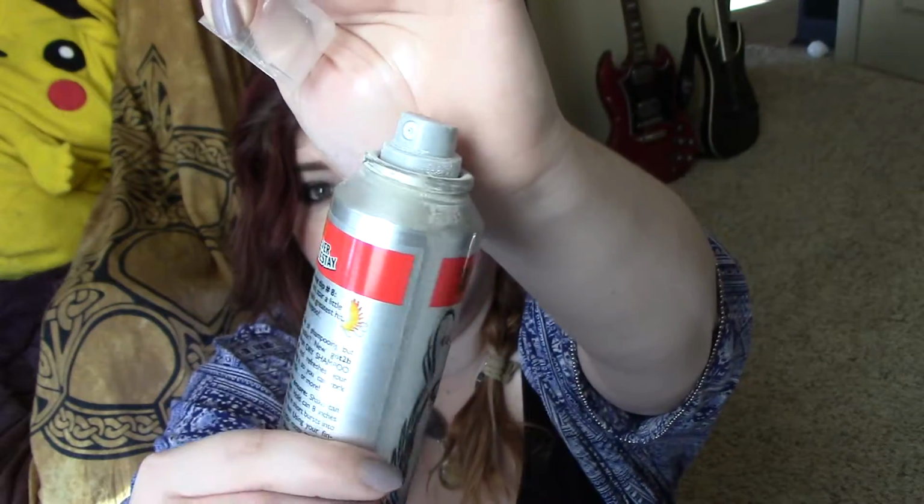Anyway, it's the Encore Fresh Dry Shampoo, and I got this because it was on clearance at Walmart, and I didn't like it. Don't get it. It's not good. Not a fan. It's very, very drying to your hair, and it's very white also. Like you can kind of just tell from the cap, it is white. It's not very easy to blend at all.